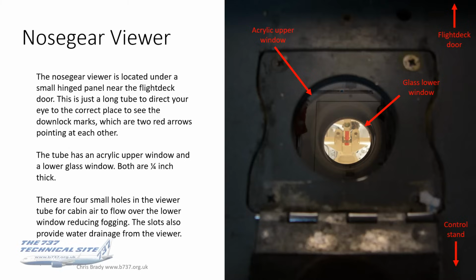It's for impact resistance, because obviously being near the nose gear, all kinds of stuff could be thrown up on it, and it's in quite a vulnerable position. It could get stones and chips and what have you flung at it. Both of them are 1/4 inch thick, and there are four small holes in that viewer tube for cabin air to flow over it to reduce the fogging. So it's got a built-in permanent defogging system, and there are slots to give water drainage from the viewer.